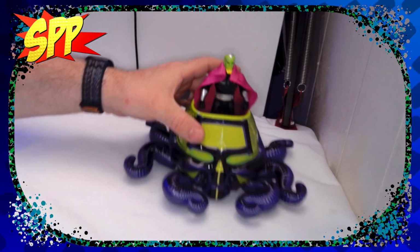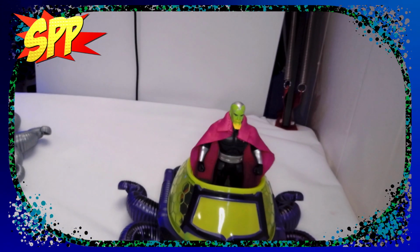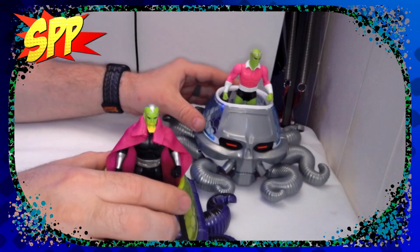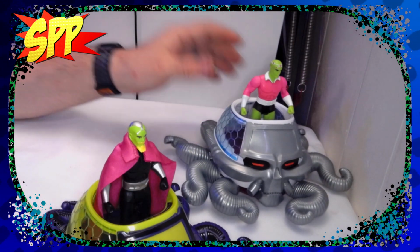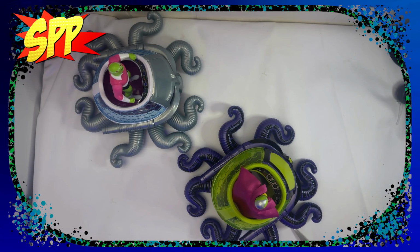Shimmy, shimmy, shimmy. I have actually seen where people have taken the classic Superpowers Brainiac and thrown them in a couple of these ships and made it like their drones. It's very cool. Shimmy, shimmy, shimmy. Toys are fun. I love action gimmicks more than I care to admit.